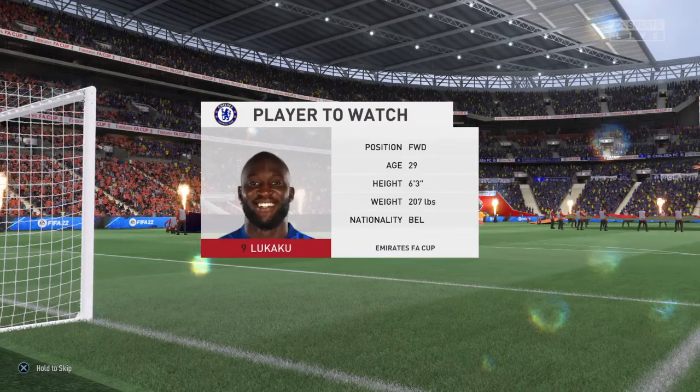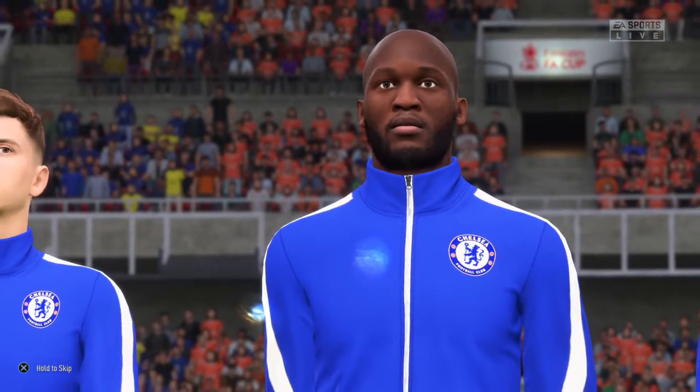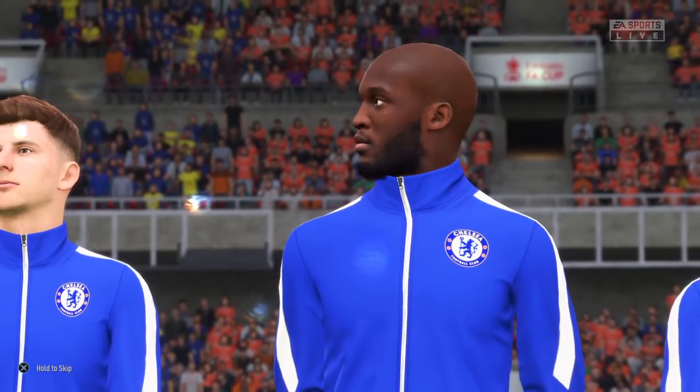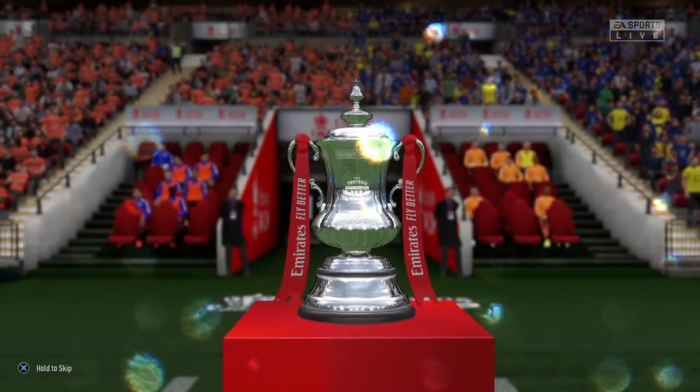Romelu Lukaku, a player who opposing defenders have simply got to keep tabs on. Stuart, you would expect he'll have something to say for himself here. Well, in many ways, he's a throwback to the 80s in the way he plays. He's so strong when holding up the play. He can outmuscle opponents. Today, the defenders will certainly know they've been in a battle.